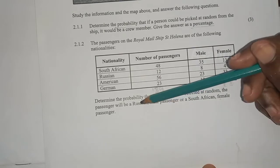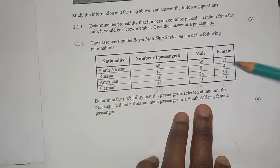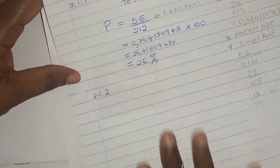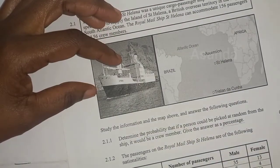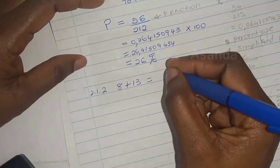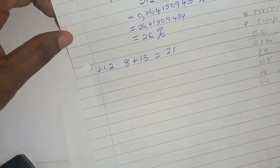So it's Russian males, which is 8, plus South African females, which is 13. So we first have to find out how many that is in total. Russian males is 8 plus South African females, which is 13. And 8 plus 13 will give us 21. So there's 21 passengers that they're asking for the probability for.